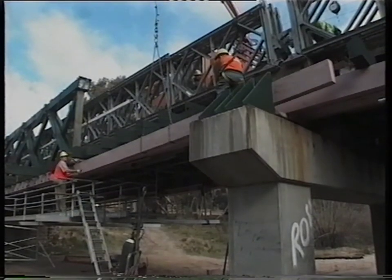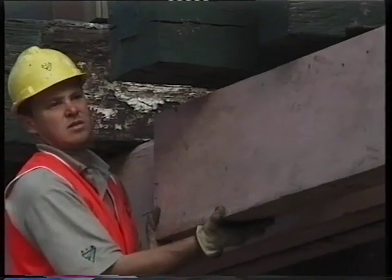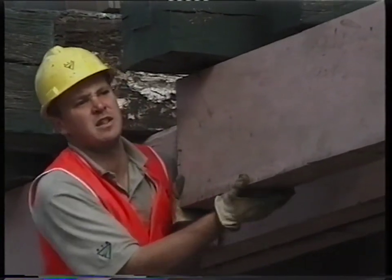The design feature of McDonald Truss bridges is the use of multiple timbers bolted together to form the bottom cord.